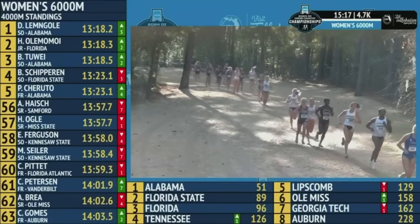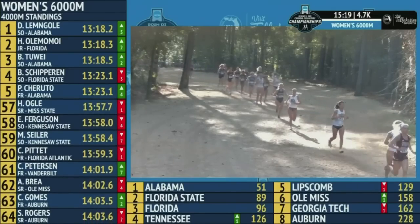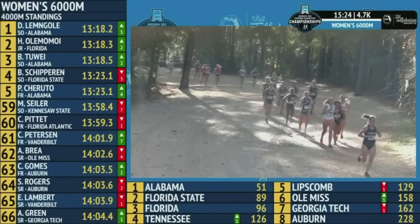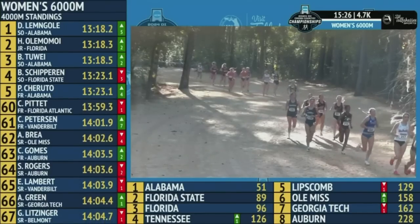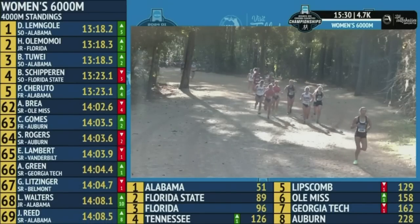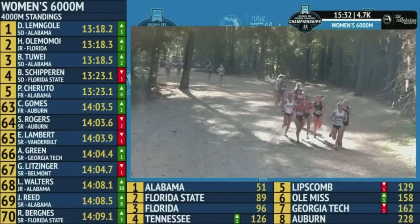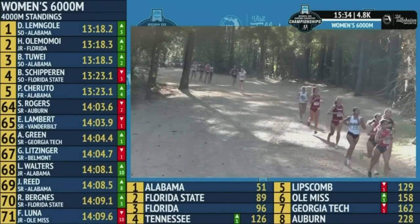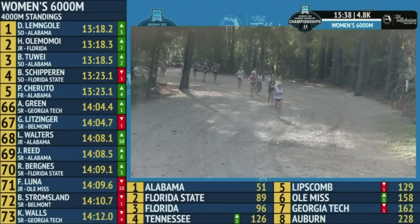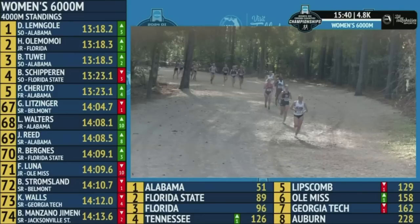Hilda Olamomoy is running second. She's the lone Gator in the top 10, although Florida has got a nice pack running in the 13th, 20th, 21st, and 40th positions at this time, and that's why they're sitting in third place with a healthy 30-point lead over the second-ranked South Region second-ranked Tennessee Volunteers, who were the SEC runner-ups.